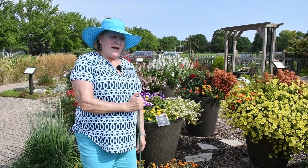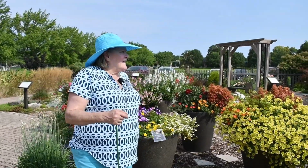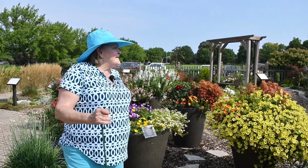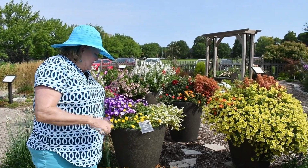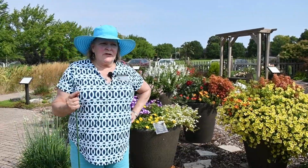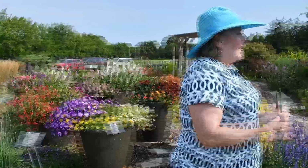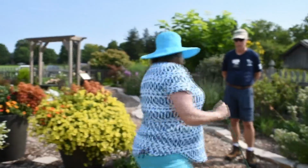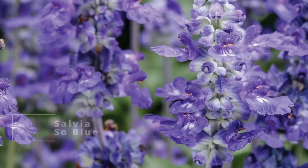And some critter has been snacking all the blooms off of this one, which is the Tangerine, and that's too bad. It is interesting, if I can interrupt, Ann, the Mango over there didn't get eaten either. The other flavors did. Just like Japanese beetles are not supposed to like kufia, and they ate all of our kufia in various areas. Again, high marks for the Salvia So Blue.